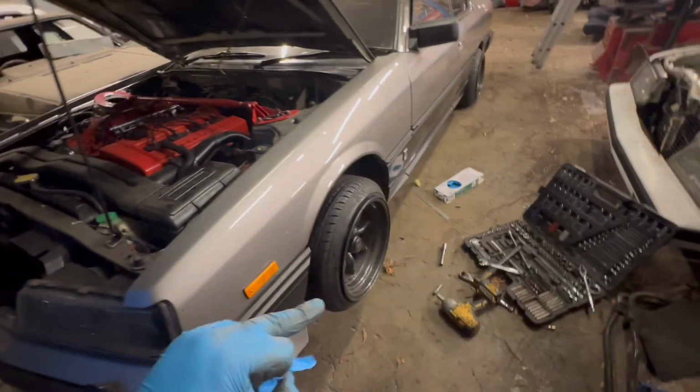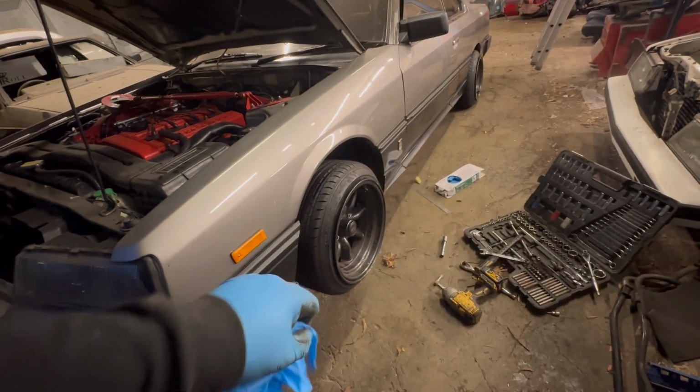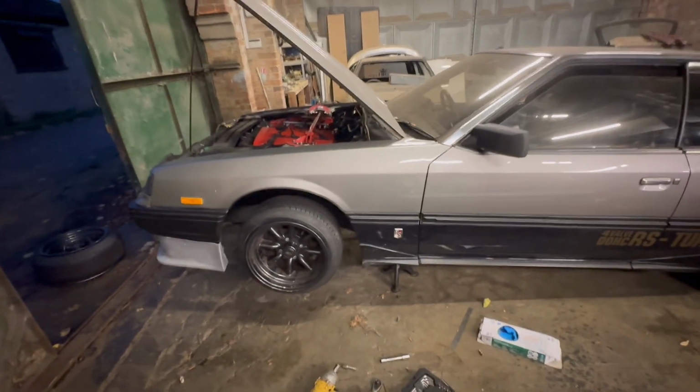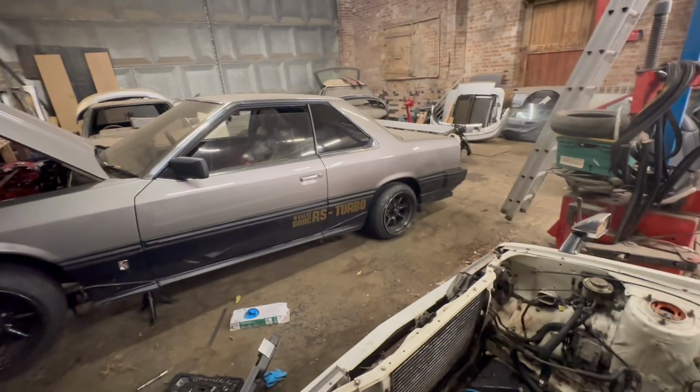I need to dial in a little bit more camber, but this car has these rotor grids on, and they're not rotor grids, Watanabe like reps basically. These are not staying, these are literally temporary until we get a nice set of wheels for it. But for now, they work, and we can get a good reference of what we can sort of put on here, size-wise.